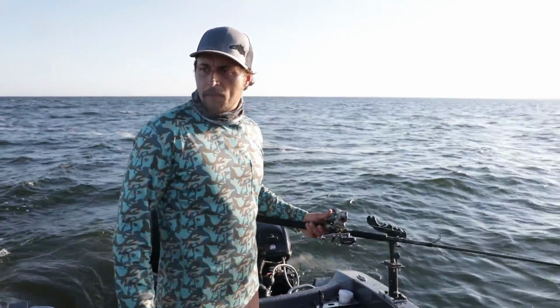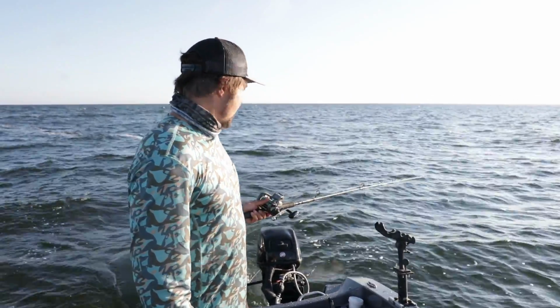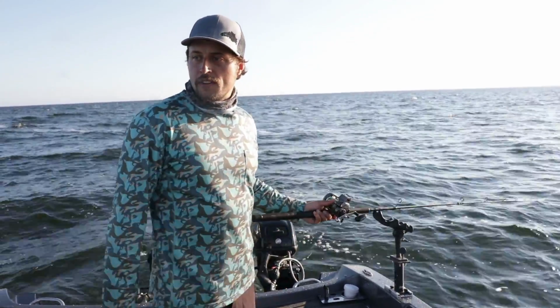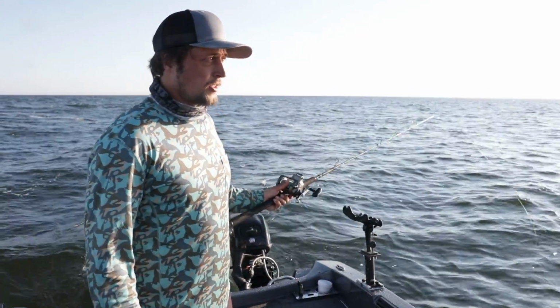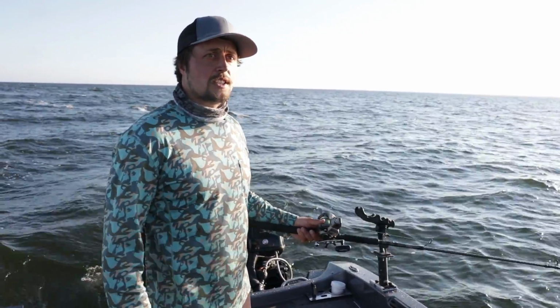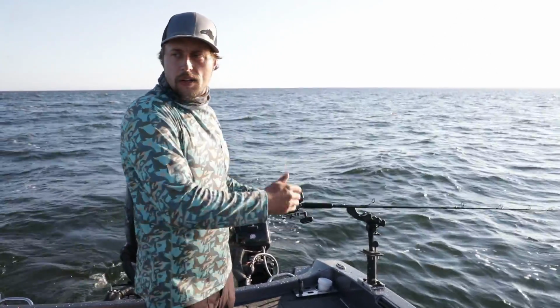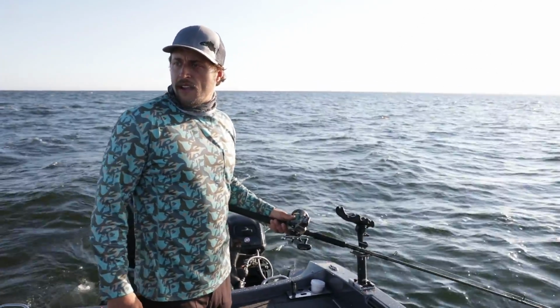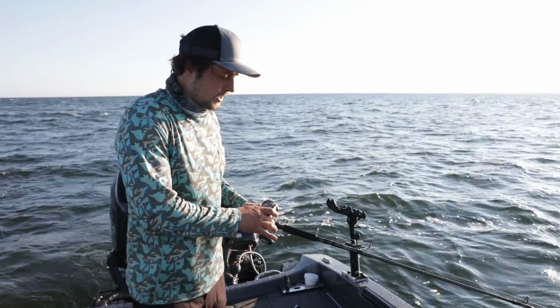We're gonna watch our graph and hopefully graph these fish. If we're not graphing any, we're gonna move until we do start graphing them. So you really do want to rely on your electronics out here to locate these fish. We're gonna run planer boards just to get two out of the way, and probably long line one and continue on our trolling pass here, and hopefully it's not gonna be too long before we have a fish.